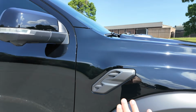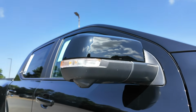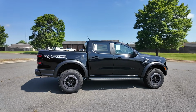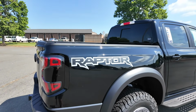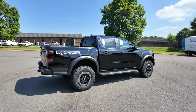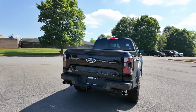Now there's also a trim accent just behind that fender. There's a camera and a turn signal with the body colored mirror cap. There is no sunroof for this model. And then really nice lines running down the side. You'll notice the Raptor badge too on the side of the bed, where this does have a short box, of course. Just makes it more proportional and gives you a better departure angle as well.